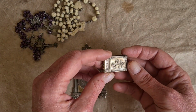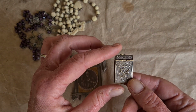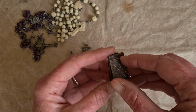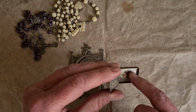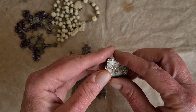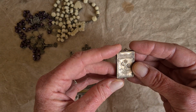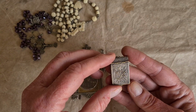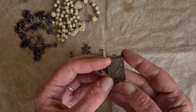This little locket is just silver-plated, and it's hinged. Inside, at one time, I think it had a little notebook with teeny tiny photographs, or that's what I have seen them in the past. But I think this is just going to make a pretty locket with a photo, or maybe to put a medal inside.